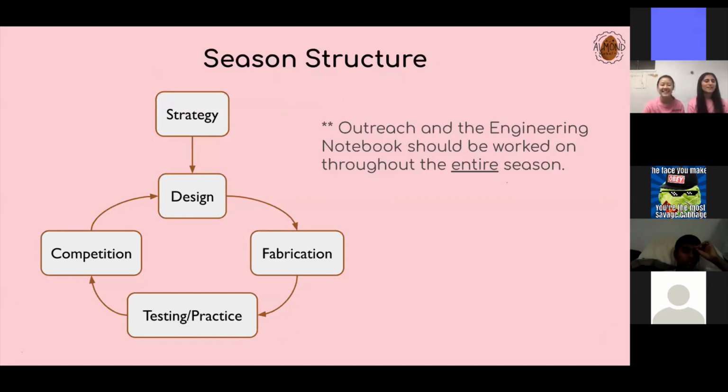Okay. So in terms of the structure of a general FTC season, it starts at kickoff, which is in early September. What we usually do at the very beginning of the season is strategy, which is really important. You're going to want to first come up with a strategy for the whole season, in terms of the robot and the things you want to accomplish. This planning stage is really important. Always plan everything out before you go straight into it.